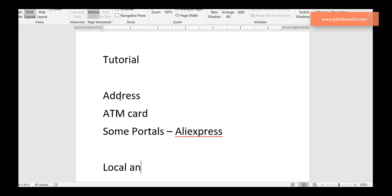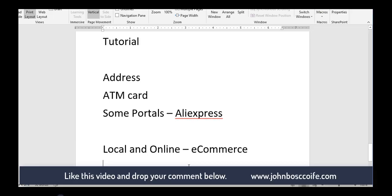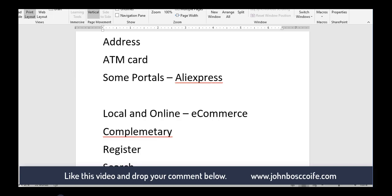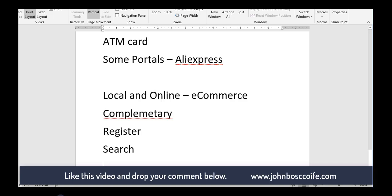Also, we found out how to do some research. We made mention of local and online research. The local research has to do with finding out what sells in your local market, and the online research has to do with searching e-commerce stores. We searched Jumia, we searched Konga, and we also learned how to know what to sell. I said you could sell what you find that is trending, but I recommend you sell the complementary product so that you would have monopoly and sell much more instead of competing with those who have been selling. We also learned how to register on Aliexpress, how to search for a product, and how to sort our items by price so that we could get the cheaper articles first.